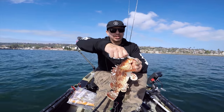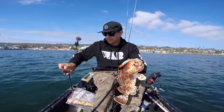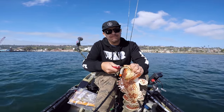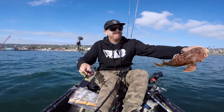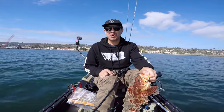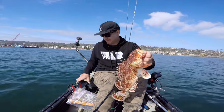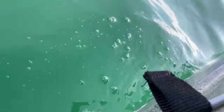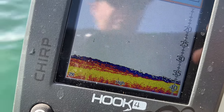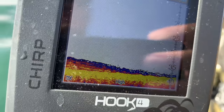Finally found some structure. Been working it for a while. Hard to get them today. I'm not sure if it's the current or the water temp or what, but it's a little hard to find them today. So I'm happy to get this one. Fishing some structure I found in 40 feet of water and decided to drift over it a couple times, and that's the first bite I got.